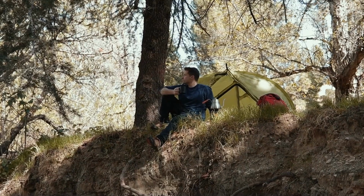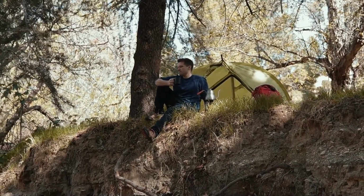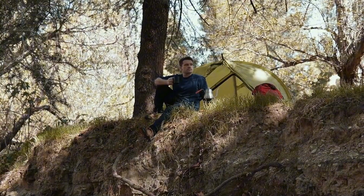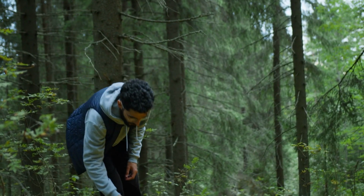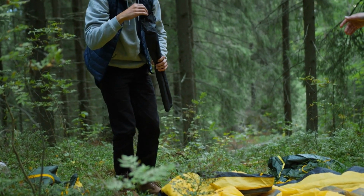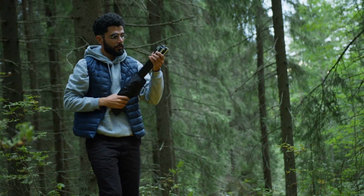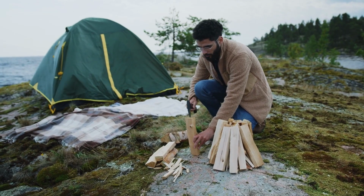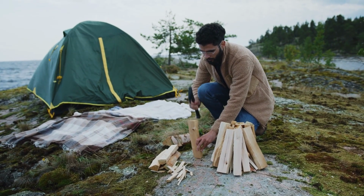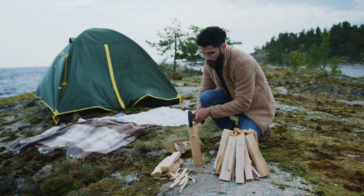You should always change into dry clothes as soon as you arrive at camp. Sweat must be wicked away from your body by your base layer. Your body heat is retained by your mid-layer, which also lets perspiration escape. In addition to providing warmth in chilly weather, your outer layers shield you from the wind and rain. You will become chilled, or worse, hypothermic, even in extremely cold weather if you perspire and your base layer does not wick it away.